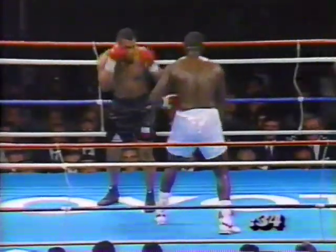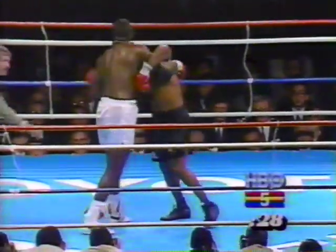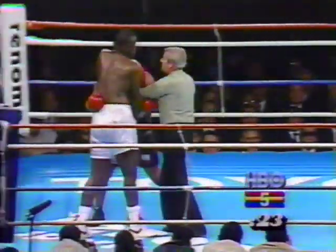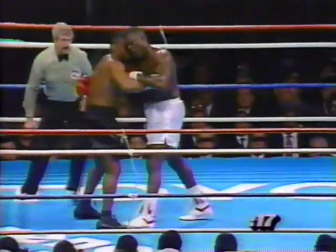There's a lot of swelling above Mike Tyson's left eye, and it is partially closed. And that is from the right-hand leads that Buster Douglas has landed almost at will throughout the fight. That left jab of Buster Douglas is a measuring stick. Very strong. Watch it come out, and then he drops the right hand.